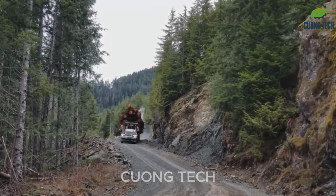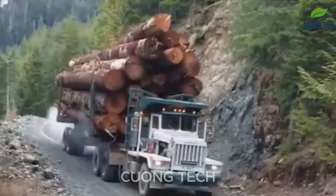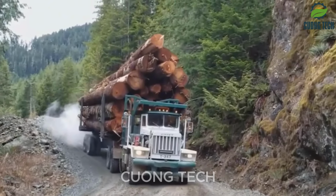I wouldn't say this is a particularly bad downhill route, but it seems the oversized and overweight load is giving this truck a tough time. Just look at those massive logs.